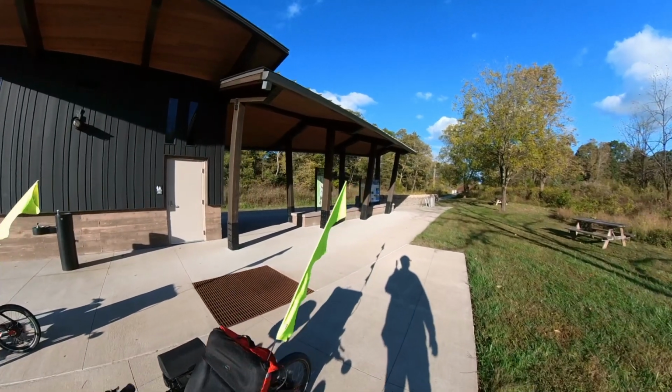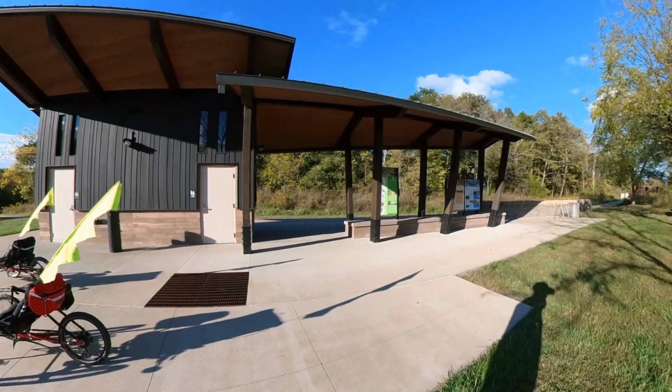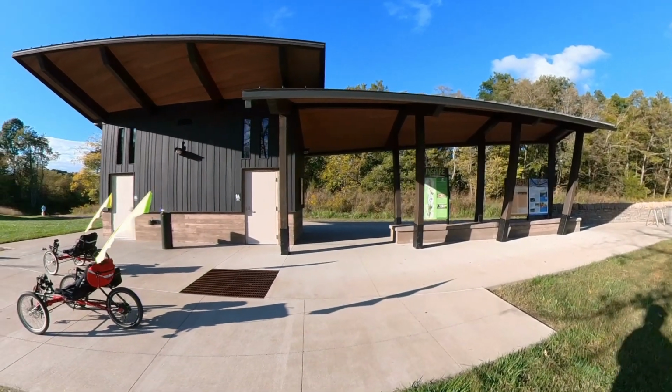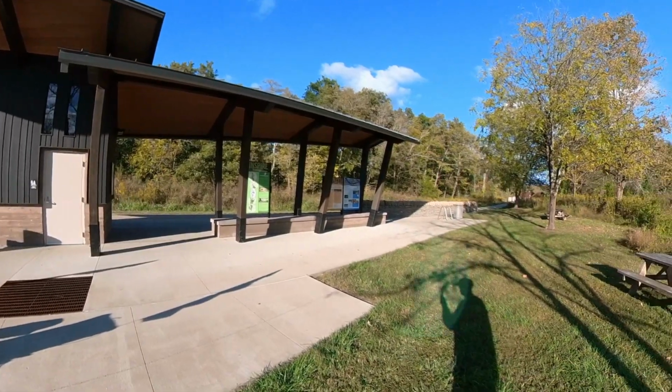Well, I think Louisville has figured out how to put in a bike pedestrian pathway at a standard I have not seen anywhere else.